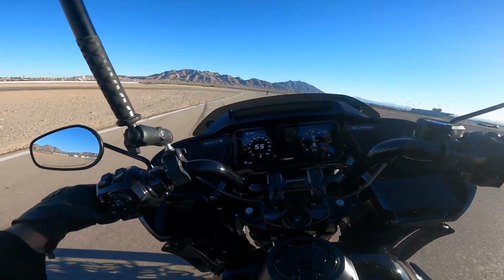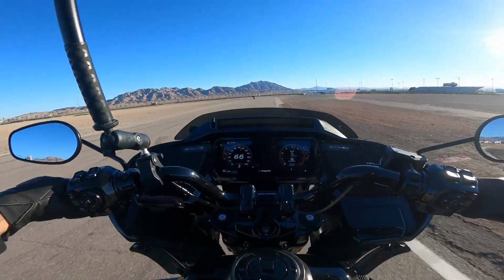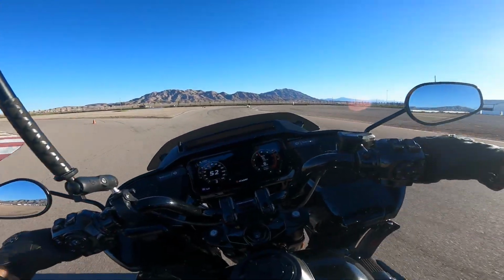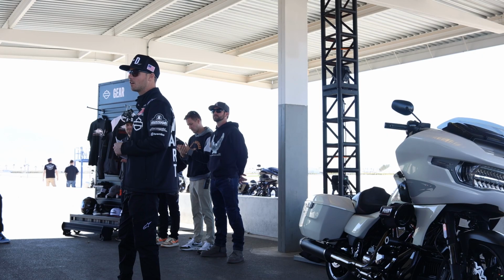You do not have speakers in the bags like you normally would on the CVOs though, because again, they're trying to save weight. So as far as how that Rockford Fosgate does with just the 2 front speakers at highway speeds, I don't know. I wasn't listening to music.